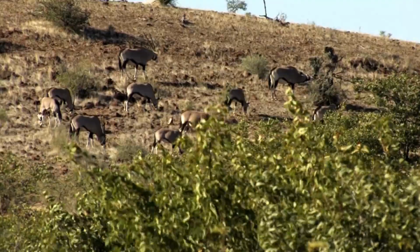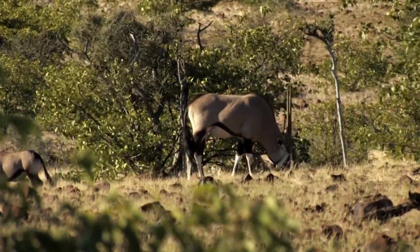We're not sure exactly what we're gonna find. There's so many animals here. They've got great mountain zebra, amazing gemsbuck. So we're gonna cruise around and see what we can find. And nothing is safe today, so don't go away. The adventure's about to start.